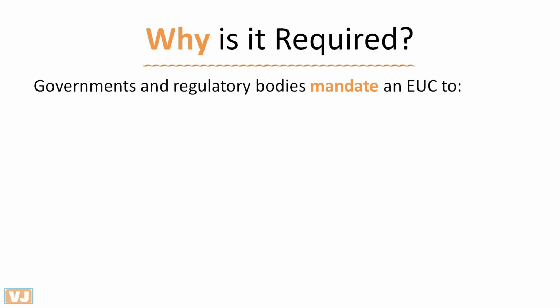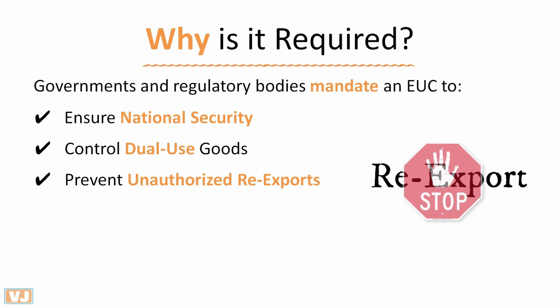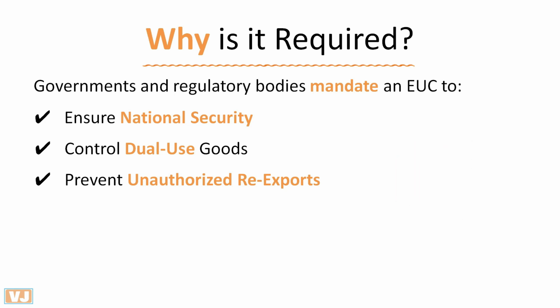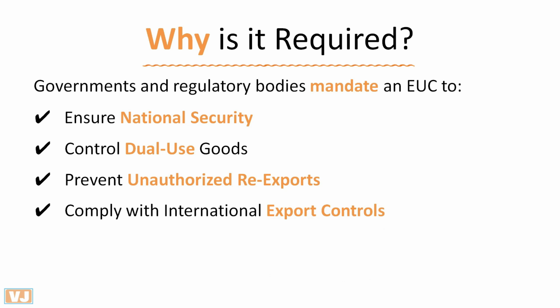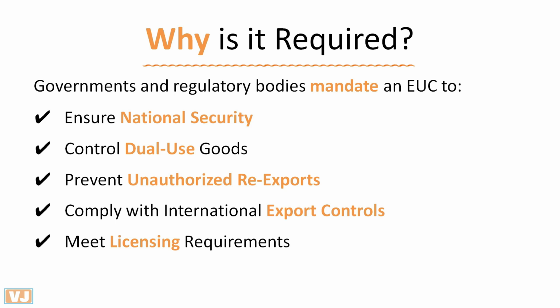Governments and regulatory bodies mandate an EUC to ensure national security. That means preventing sensitive goods from falling into the hands of unauthorized users or hostile entities, and to control dual use goods. That means to verify that items with both civilian and military applications, for example advanced electronics, chemicals or aerospace components, are used for peaceful purposes only. It is also to prevent unauthorized re-exports, ensuring that the buyer does not re-export or transfer goods to restricted destinations, and to comply with international export controls. Many governments, including those of the US, the EU, Japan, and India, have strict regulations regarding certain exports, or to meet licensing requirements. Some controlled items require an export license, and an EUC is part of the approval process.